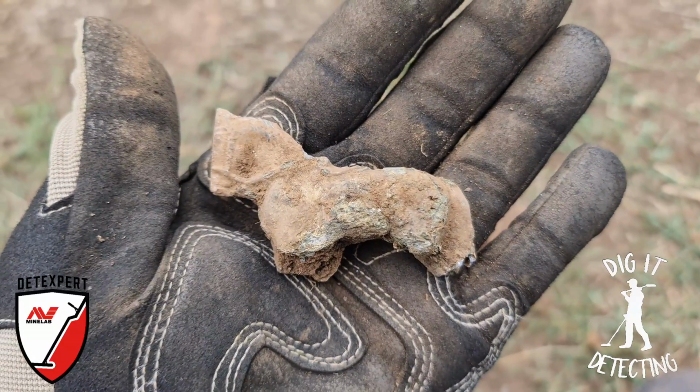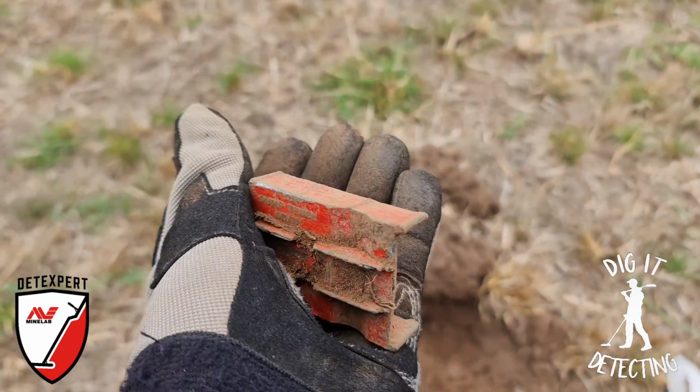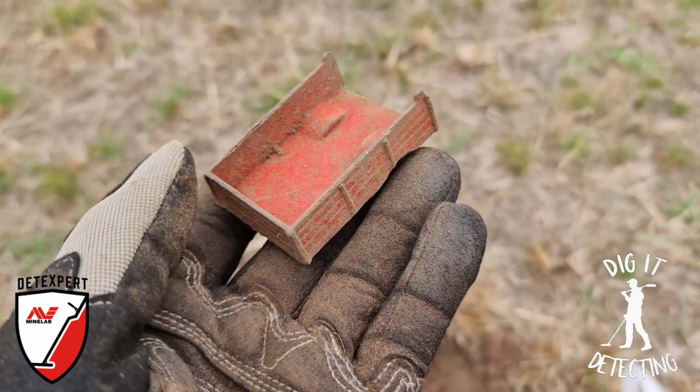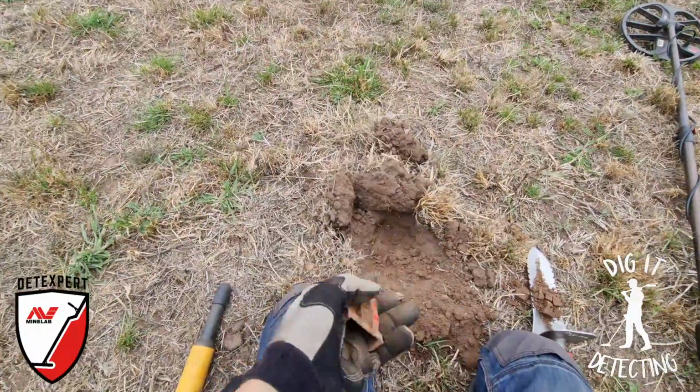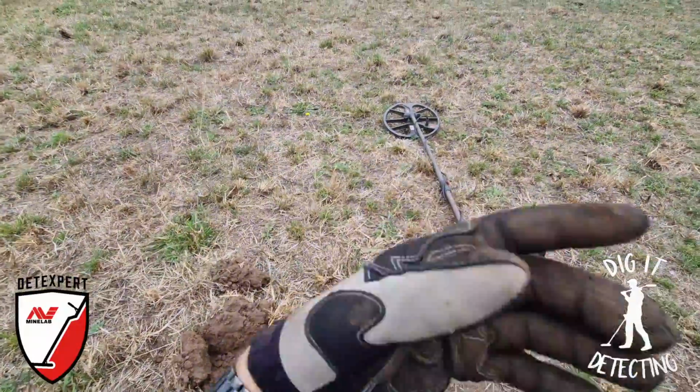The little legless horse. So we've got our next special piece, a little Matchbox trailer. How cool is that? A little dump truck trailer. So out in the paddock here, looking for coins, relics. As I said to Brandon, probably what we're going to be hitting on is a lot of the Matchbox cars, and maybe even military stuff that's been discarded.